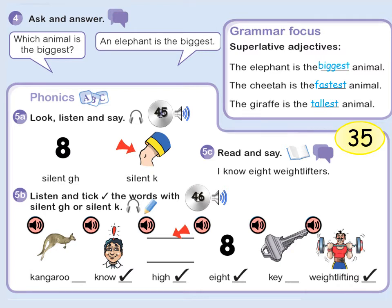Unit 5, Lesson 2, New Vocabulary. Listen and say.